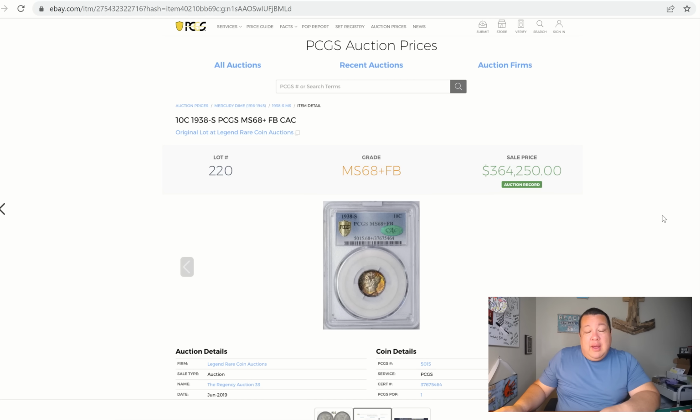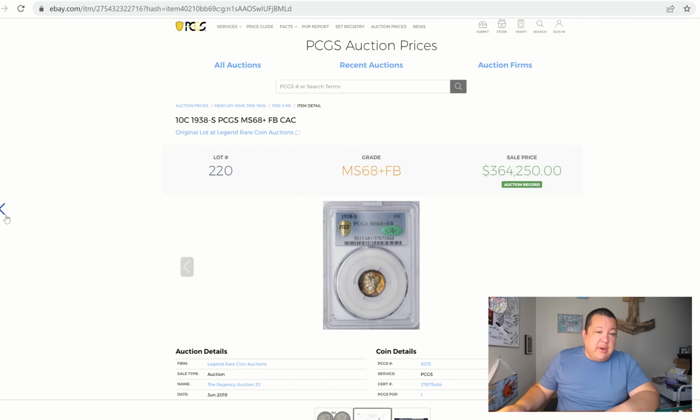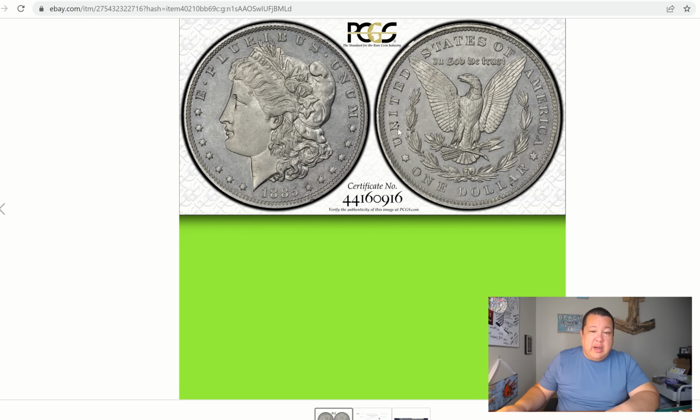Now, this particular example, I don't even know what this is here. That's odd. This is just a Mercury dime that sold for $364,000, but it has nothing to do with the Morgan dollar. So I don't know what the deal is with that. Here's the 1974 Lincoln cent struck in aluminum for 200 grand. All right. Okay. Well, whatever. This Stuart Blay red copper. So I don't know how that plays into the Morgan dollar, unless we're talking about high rarities here.